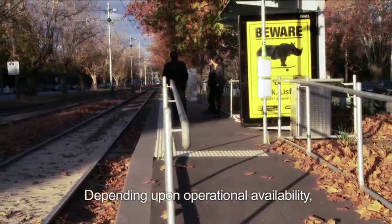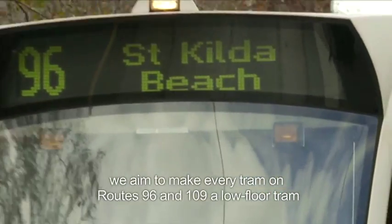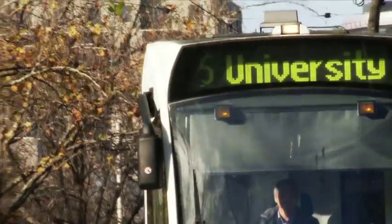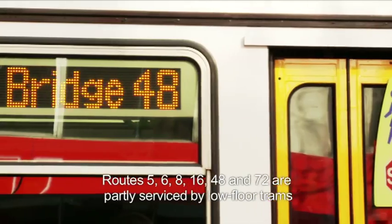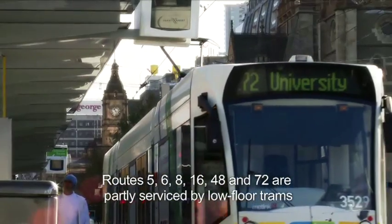Depending upon operational availability, we aim to make every tram on routes 96 and 109 a low-floor tram. Routes 5, 6, 8, 16, 48 and 72 are partly serviced by low-floor trams.